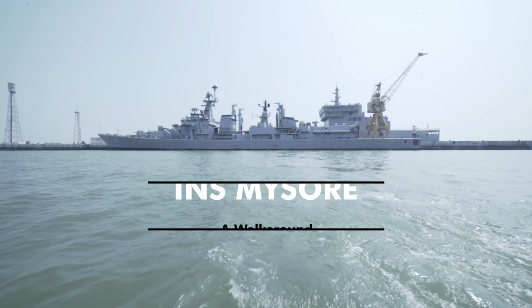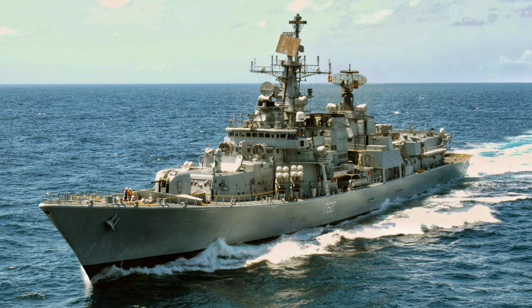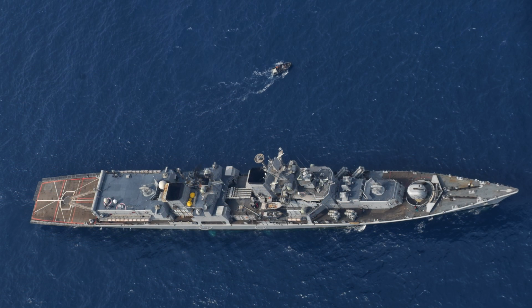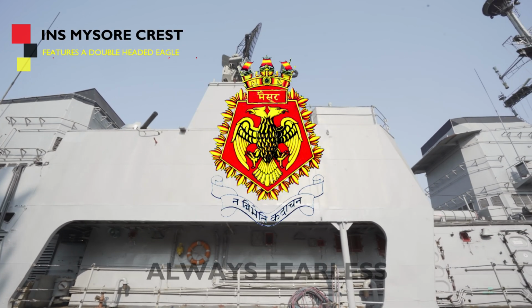The first destroyer-class ships built indigenously in India. These were the largest warships built in India at the time of their commissioning. Today we are pleased to take you on a tour of the guided missile destroyer INS Mysore, one of the three of her class. She is a potent strike platform of the Western Fleet. And true to her motto, she remains always fearless.